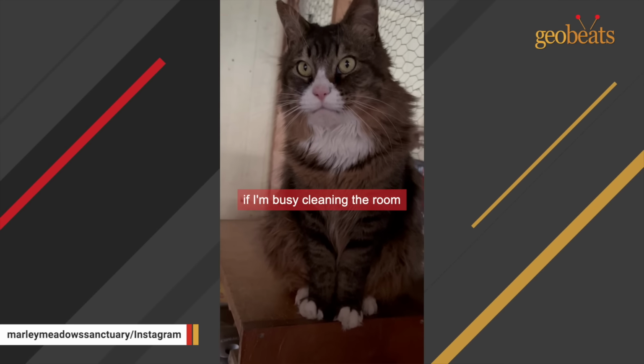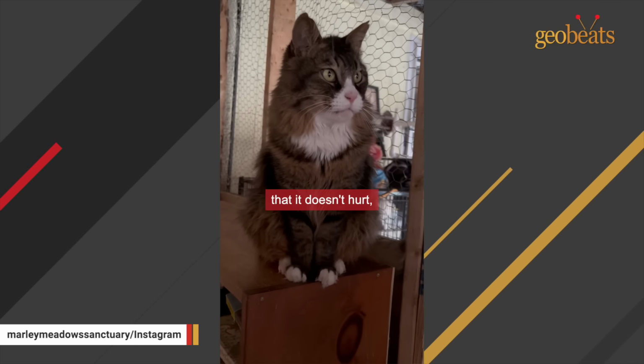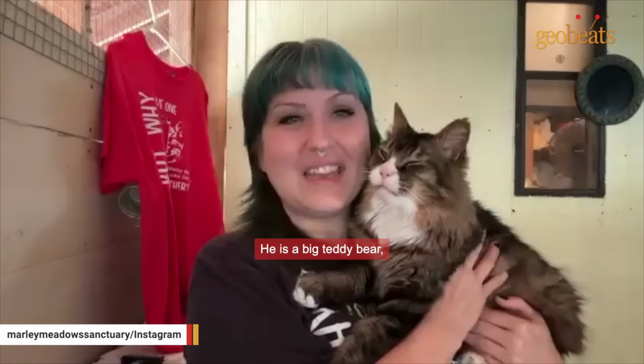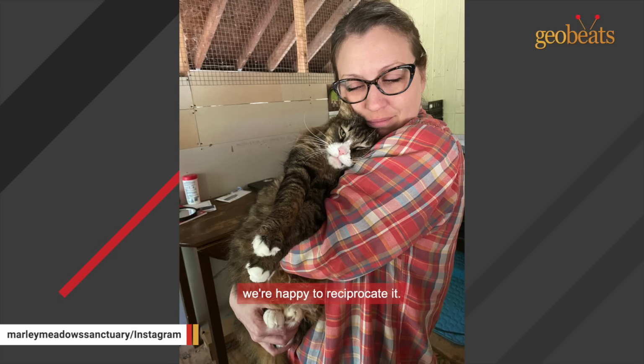If I'm busy cleaning the room or working and he wants to get my attention, he'll come over and give me a little nip. It doesn't hurt. It's just to get my attention. He's a big teddy bear, as you can tell. He just wants love. We're happy to reciprocate it.